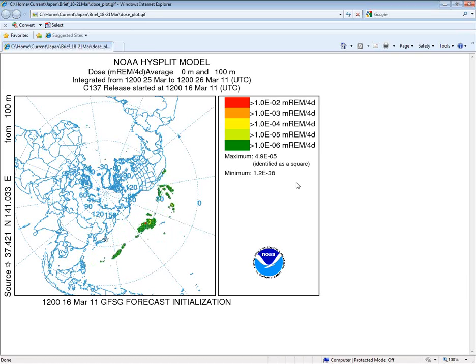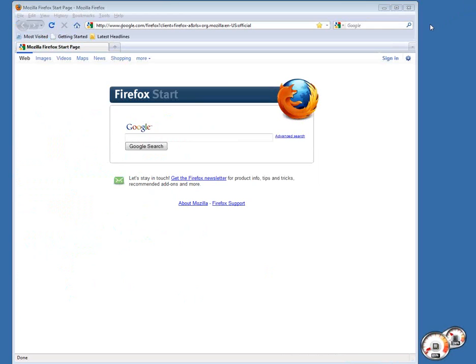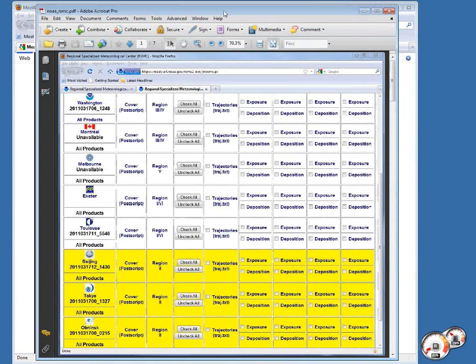Now, let's take a look at the product that actually is being produced that might be available to you. And I'm not sure who on the Weather Service side is getting the calculations that are being done every day by NSIPS SDM. If I can bring that over here.